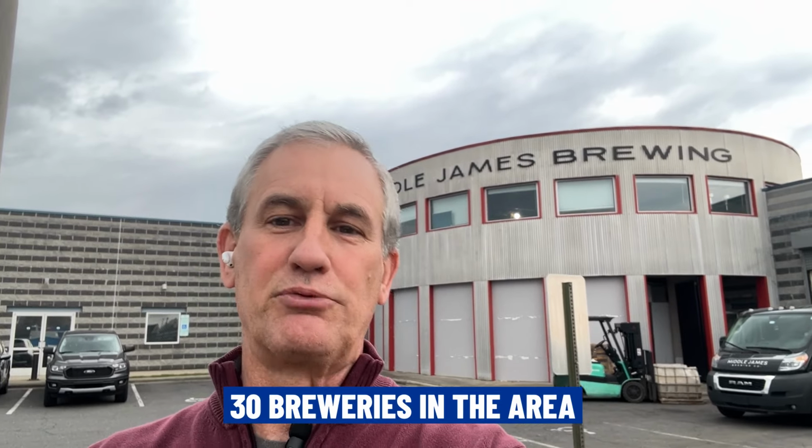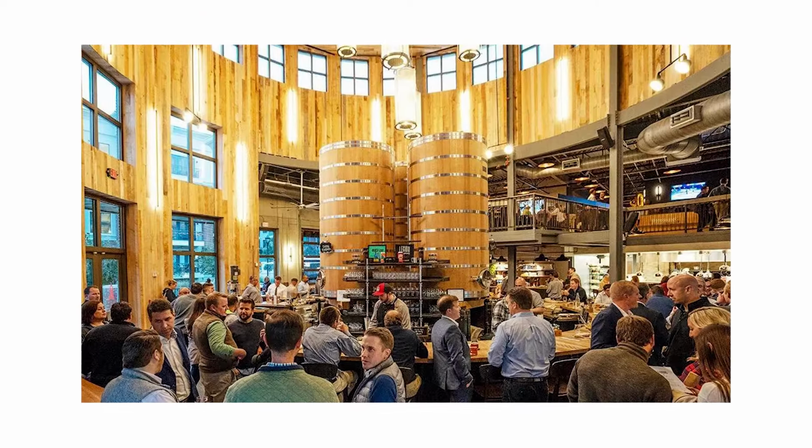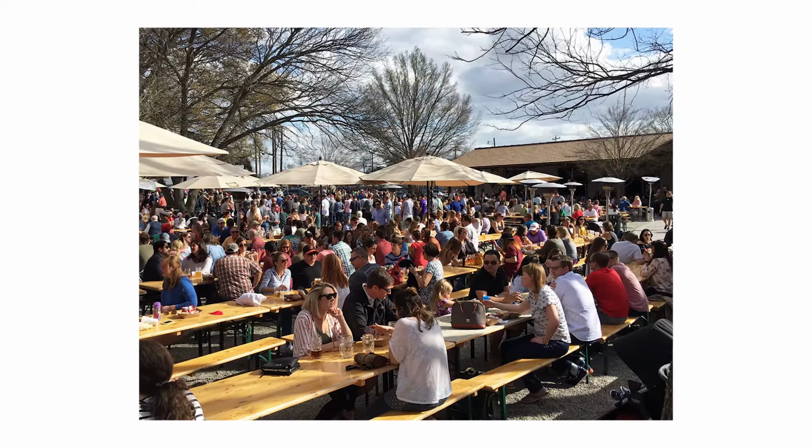So next, if you're a beer enthusiast, you're speaking my language, and hopefully this helps you a little bit, but you're coming to paradise if you're coming to Charlotte. There's about 30 breweries in the area, including Noda Brewing Company, Legion Brewing, and OMB, Old Mecklenburg Brewery, which was one of the originals or one of the ones from way back. They've been doing beer brewing here since at least 2000 when I moved to Charlotte.